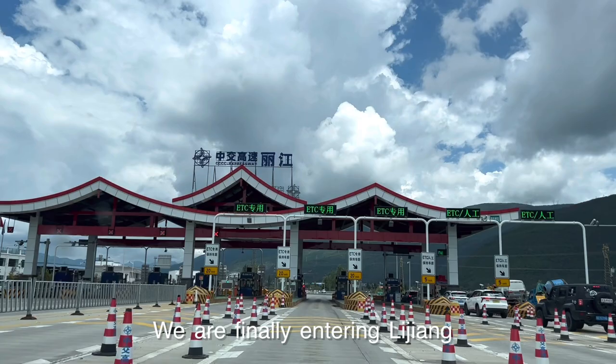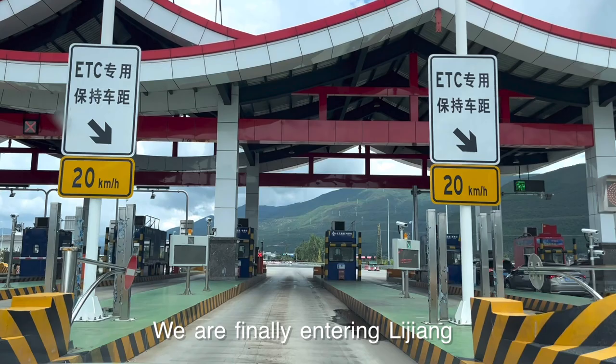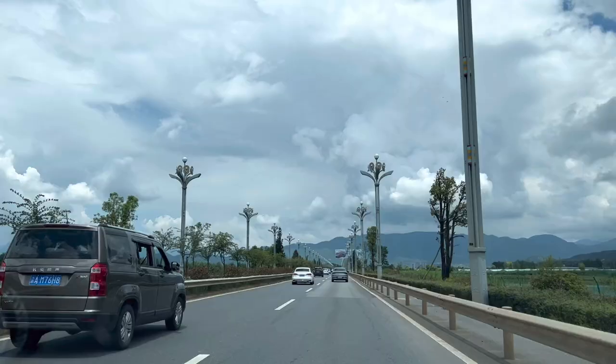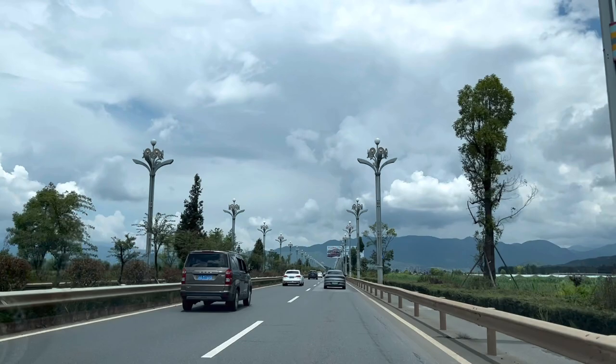So guys, we are now entering the toll gate of Lijiang. The old town of Lijiang is located on the Lijiang Plain at an elevation of 2,400 meters in southwest Yunnan, China, where a series of strategic passes give access through the surrounding mountains.